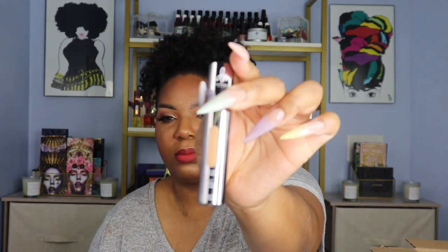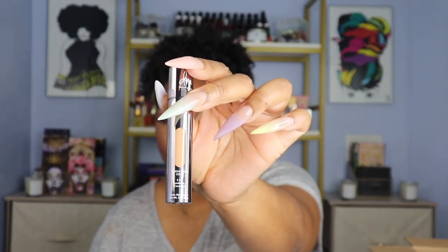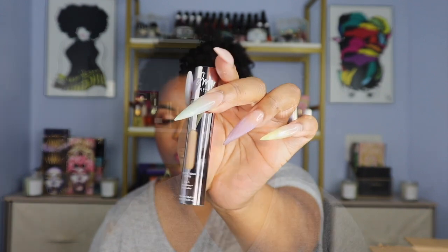Then we have the Danessa Myricks Vision Cream Cover. This is a 2-in-1 foundation and concealer. This is in the shade N06. I already have N08 and I use that as foundation sometimes. The N08 is a little bit red for me, but when I'm on camera and when I take a picture, it looks flawless. So let's just swatch this for you really quickly. This is probably gonna be a long video, I'm sorry.